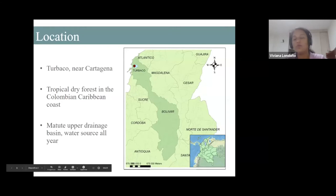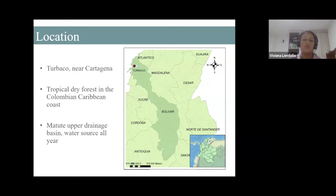The Cartagena Botanical Garden and its herbarium are located in the town called Turbaco, near Cartagena. The town is part of the tropical dry forest of Colombia, and is part of the Matute Upper Drainage Basin, which is the main basin for the city. Both Turbaco and Cartagena have been very important places with respect to the botanical history of the Caribbean.